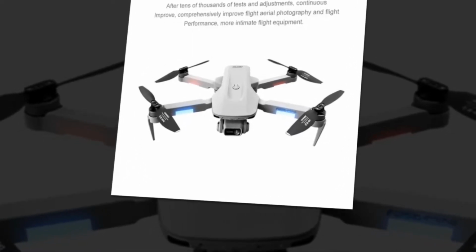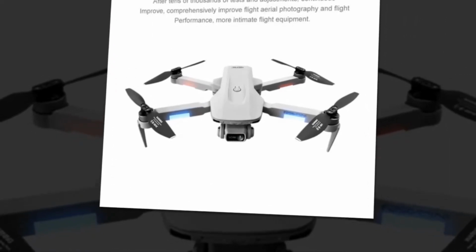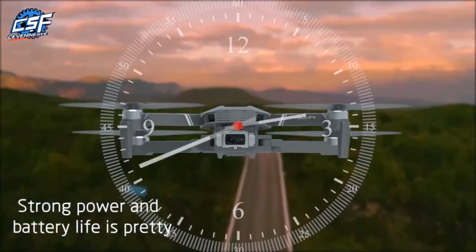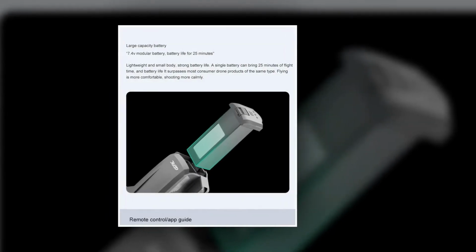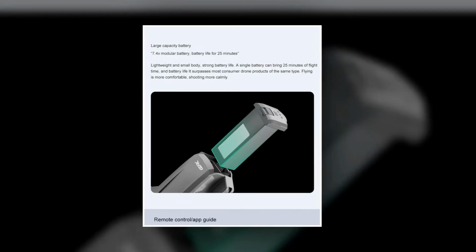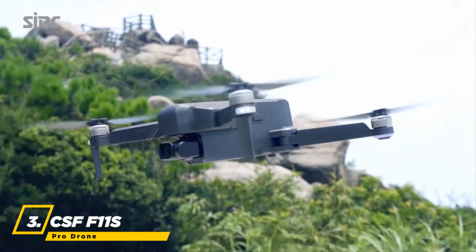With its sleek design and advanced features, this drone is perfect for beginner pilots and experts. Its powerful engines allow you to capture amazing photos and videos with ease, making it the perfect tool for capturing memories from all your adventures. It has a 3,500 mAh battery capacity, which gives you plenty of power to fly for up to 25 minutes without having to recharge. The very next drone we have is the CSF F11S Pro Drone.